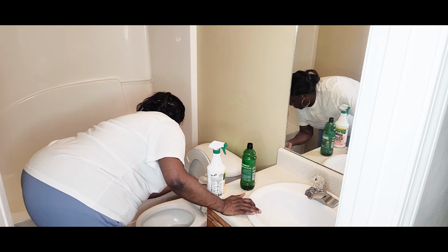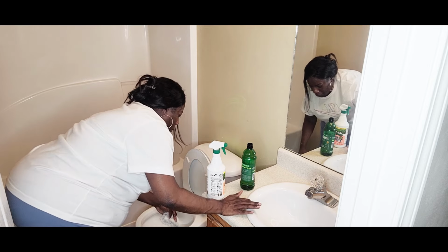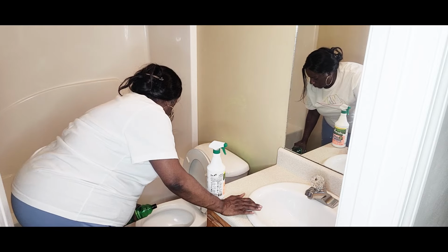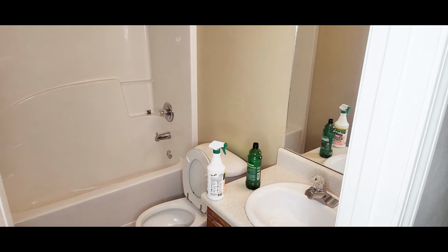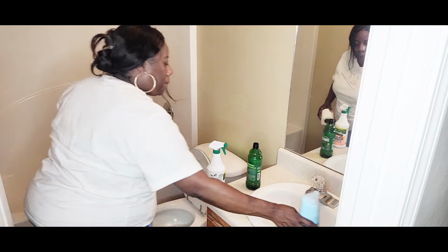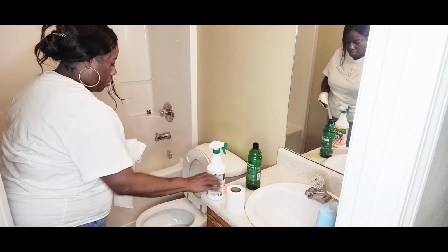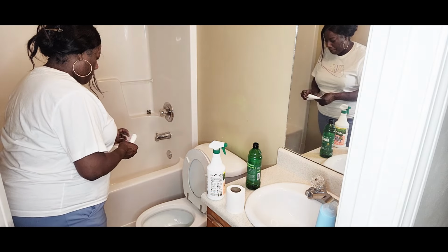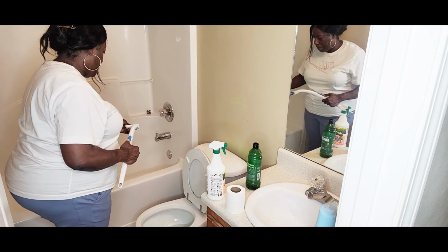Have you guys used the Pine-Sol-style pine cleaner? It's sort of like Pine-Sol. Guys, this stuff is so good. I say it is better than Pine-Sol, and it is a whole lot less expensive. You can pick it up almost anywhere, but when I see it, I get it. It's like a Spanish Pine-Sol. I have been using it ever since I was in LA, and when they started shipping it here and I began to see it on the shelves, I would pick it up. It is so good, and your bathroom smells amazing.